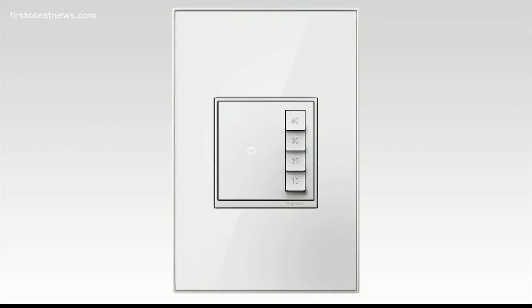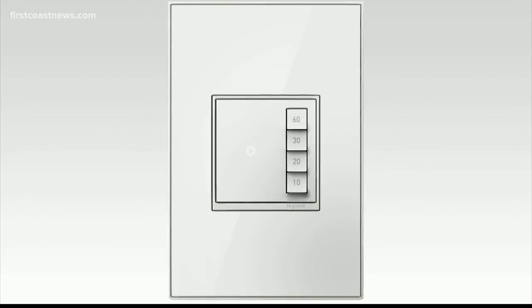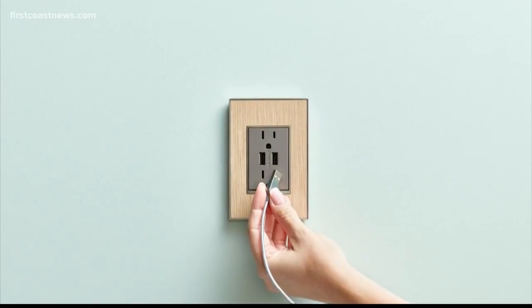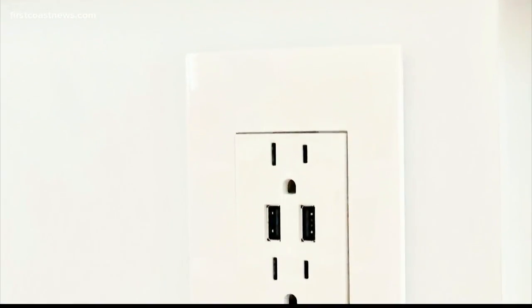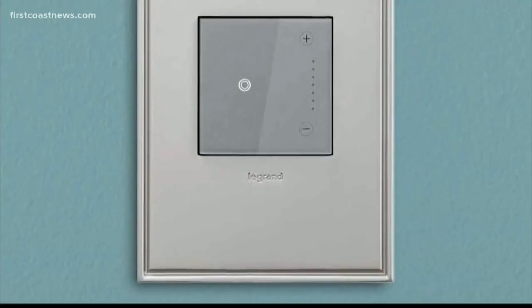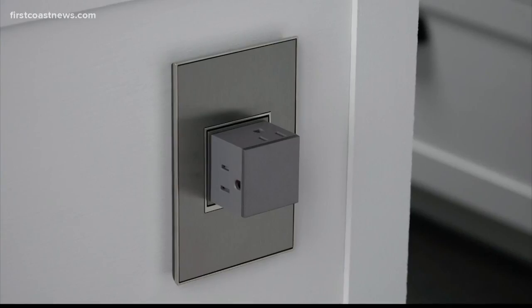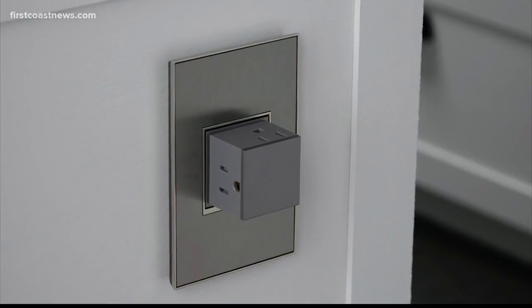They have the signature square shape, and they come in great colors like white and magnesium, but their newest color is this graphite, and that is going to meet with some of the trends I'm talking about, these dark, black, saturated kitchens and bathrooms. So it works really well with that.